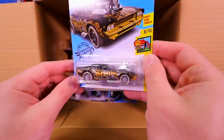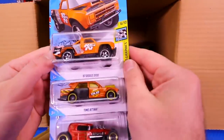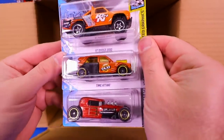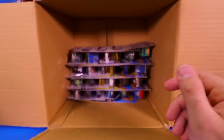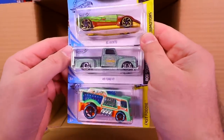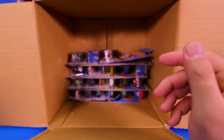And we'll open it up though in the future. Roger Dodger. A nice new color variation of that one. And what do we have on top? Ooh, 87 Dodge D100 K&N edition. That's a new colorway. The Time Attacker and another Mod Rod. All right, and we've got the El Viento, the 49 Ford F1. That's a new color variation, and Chill Mill. Check out Chill Mill, there we go.